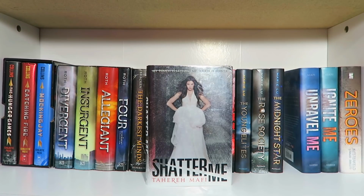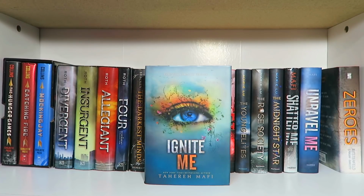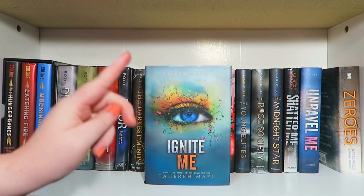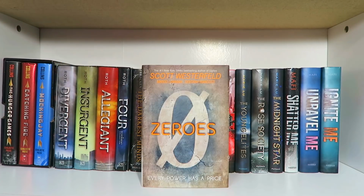Shatter Me, and yes, I still own this really god-awful hardcover. I really need to replace it with the new hardcover. Unravel Me, and Ignite Me, all by Tahereh Mafi, and no, I still don't own Restore Me. I don't know what's wrong with my brain. It's damaged, I think. And then last we have Zeros by Scott Westerfeld.